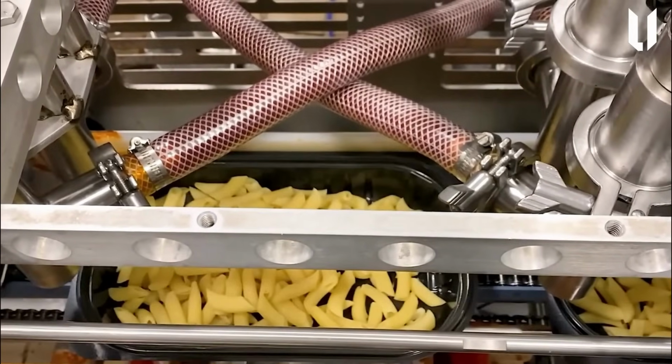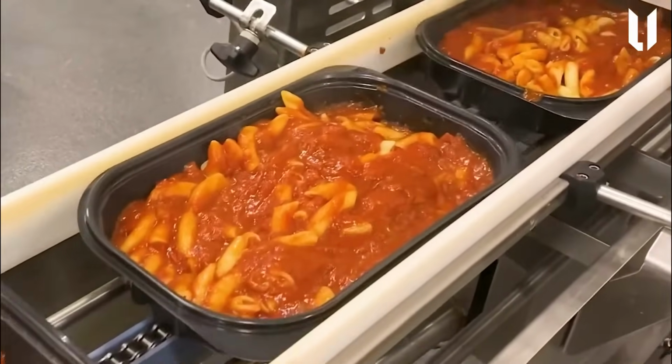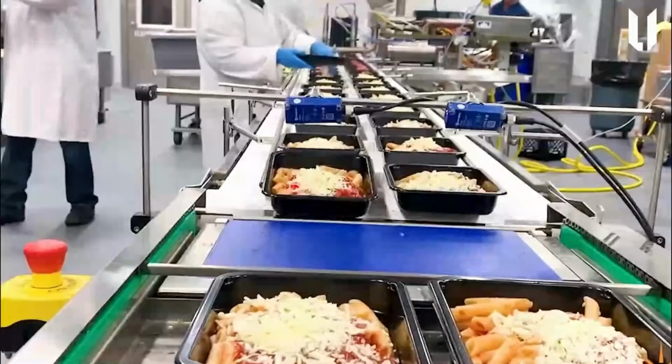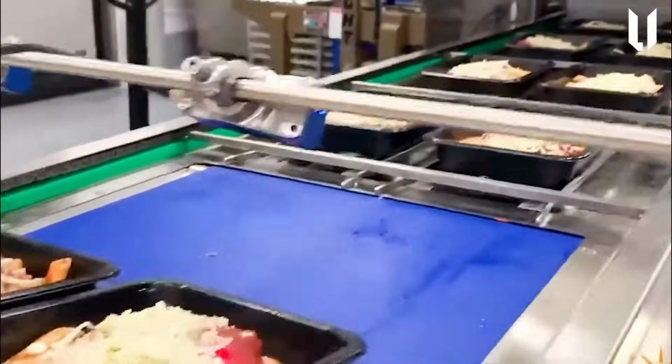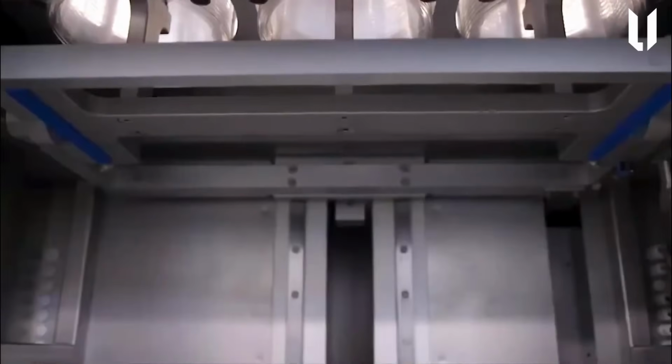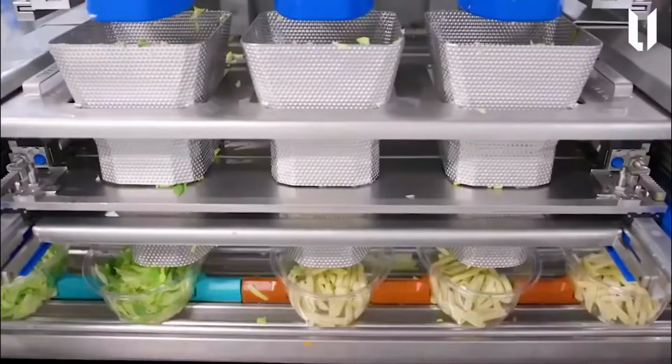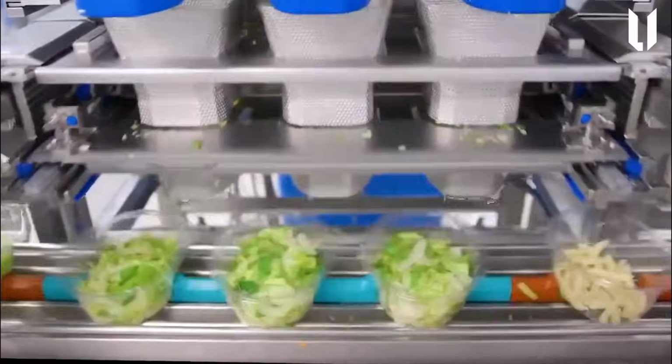Meals are cooked using methods that mimic home-style preparation, such as steaming, baking, or frying. Once ready, the food is rapidly chilled or frozen to preserve flavor and nutrients. Packaged in microwavable or oven-safe containers, ready meals undergo thorough quality checks before being distributed to stores worldwide.